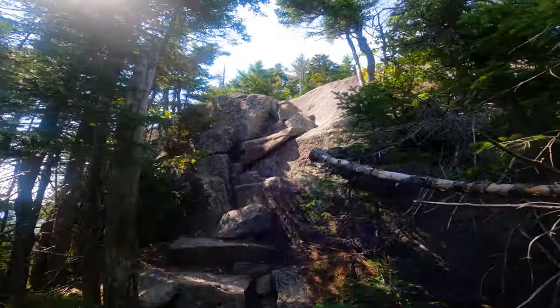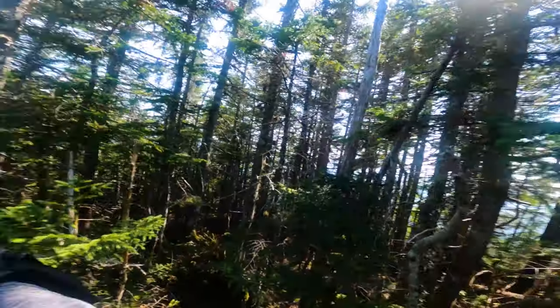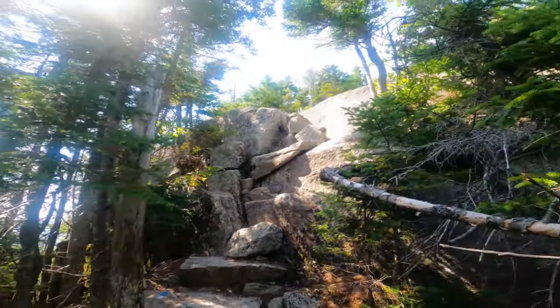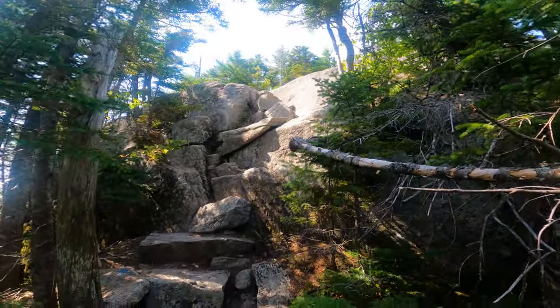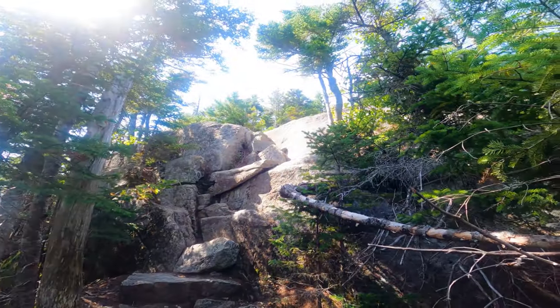This is a big moment, everyone. This is the exact ledge that did me in on my winter hike of Whiteface. I'm about to enter a new part of the trail that I've never been to yet. Almost at the summit. I can almost taste it. Oh, you're going down.